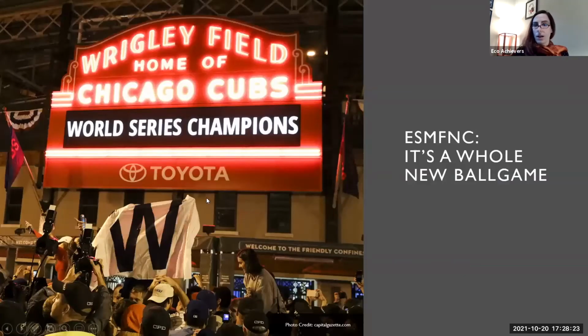So Energy Star multifamily new construction, it is definitely a whole new ballgame. And I was actually there at that for the Cubs, so go Cubs.